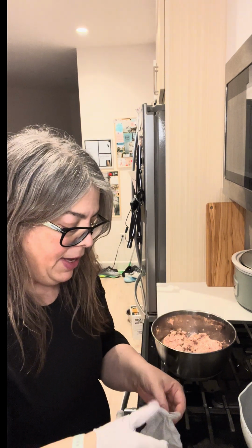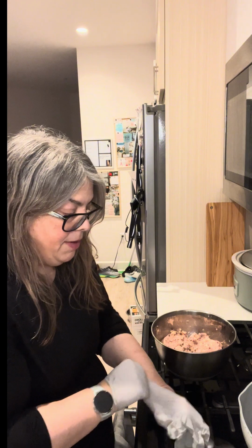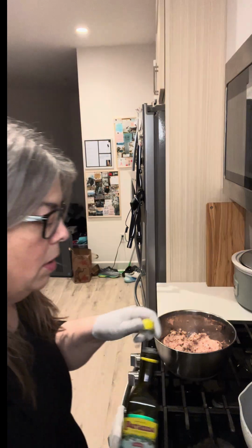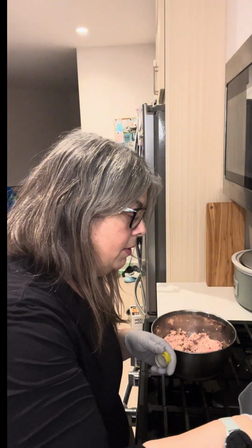Let's start making those meatballs and getting them in the pan. Before I grab that, I'm gonna throw just a tiny bit of olive oil in here. I'm just grabbing what I have on hand.